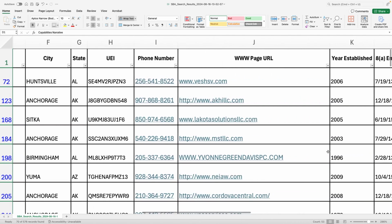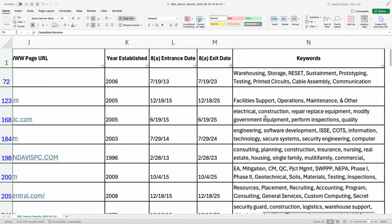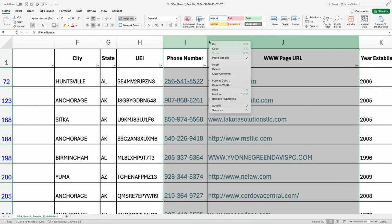Next thing I want to do is see if these companies are successfully winning contracts. So I need the UEI number here. So I'm going to insert 2 columns.